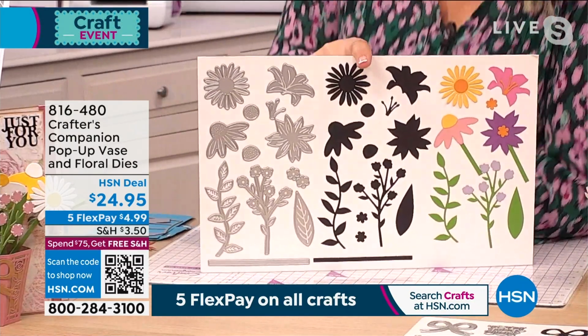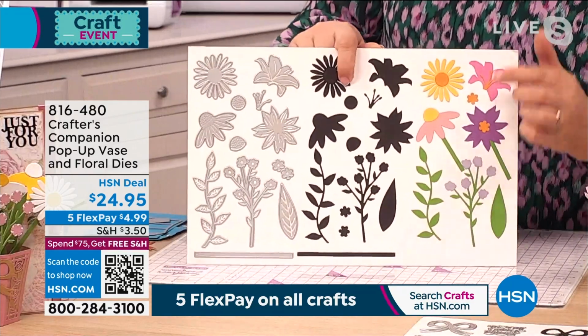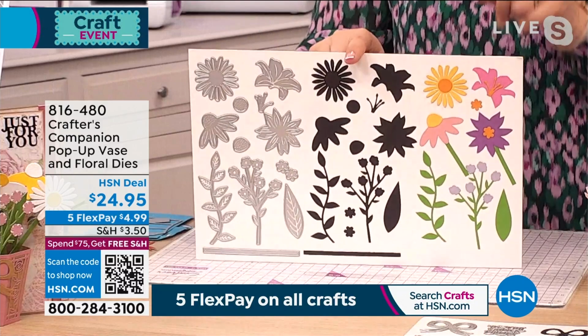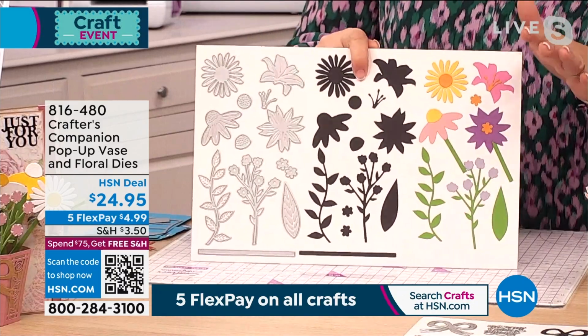This is your bouquet. So these are all the flowers. What I've done is I've done you the stem for all the flowers, and then this is what they look like cut out black, but I like to do them just in coloured cardstock, and then you do them in different coloured cardstock and it all comes together.